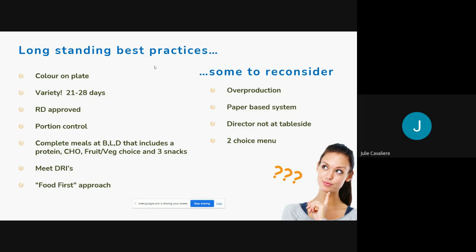So when we're creating menus, we also have to create the portion that goes along with it. And that goes along with analyzing all the recipes and what the whole recipe value is. And when we're planning menus, of course, we don't just plan for center of the plate. We have to plan for the carbohydrate, the fruit, the vegetables, the snacks in between, and all the a la cartes and all that other stuff. We have to meet the dietary reference intakes. That's why you need an RD approval.